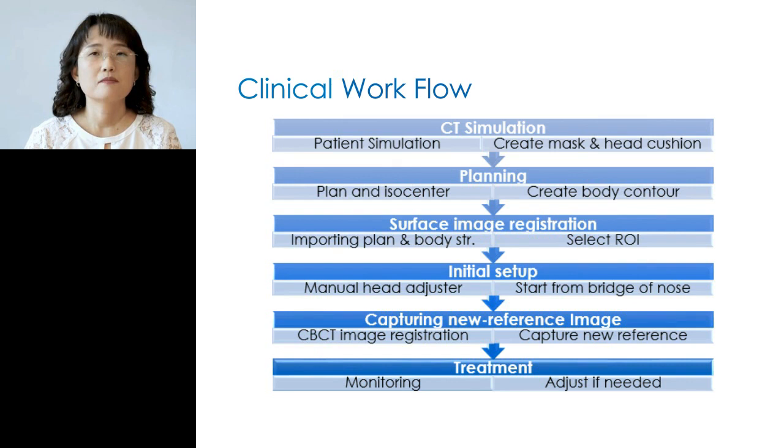6 clinical steps are involved in surface image-guided radiosurgery. In the CT simulation step, therapists create the open mask with a customized headrest and occasionally screen out if the patient is not a good candidate for this technique. During planning, the isocenter position and couch rotation are decided, and the reference surface is created from the body contour. In the linac system, the surface image is registered for the initial setup and monitoring. Optimal selection of region of interest is crucial for accurate monitoring. The last 3 steps, initial setup, capture new reference image, and the treatment, will be explained in later slides.